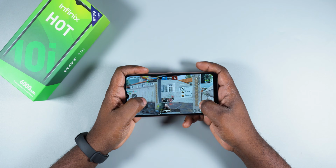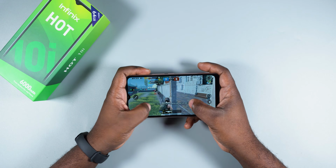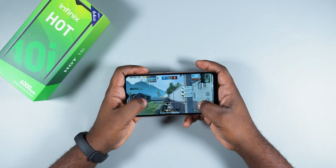Now let's talk about the performance. The Infinix Hot10i comes with a Mediatek Helio G25 processor. It's a 12nm processor that provides smooth performance, enhanced power efficiency, and reliable low latency connection. That's what Mediatek says, but bottom line, it isn't a fast processor.